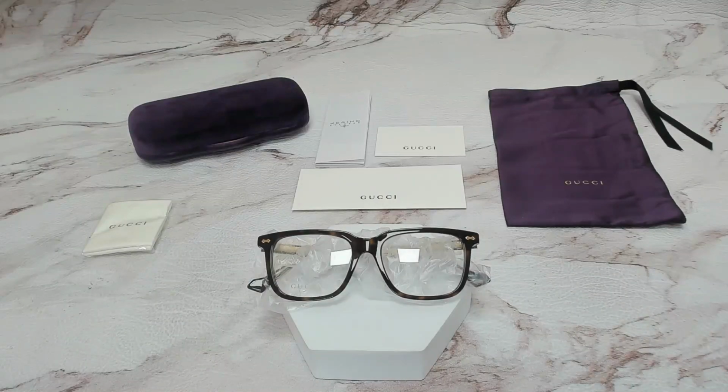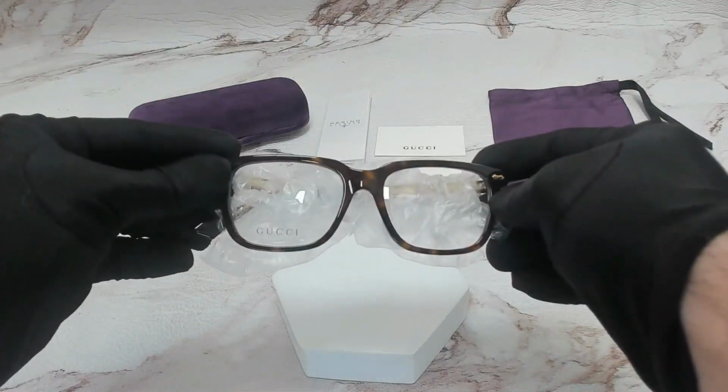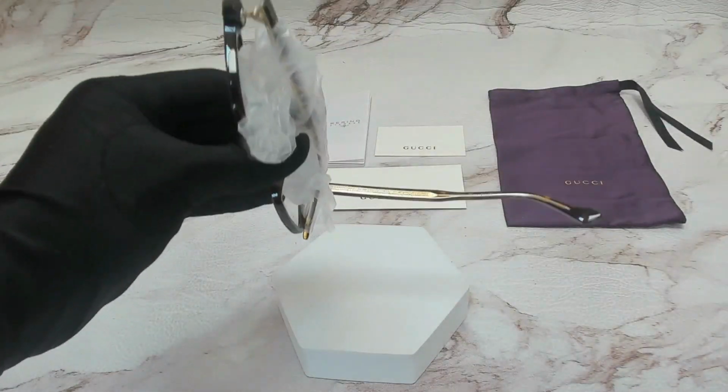Today, we'll be taking a look at these Gucci eyeglasses model GG0737O in color code 006. The color of the frame is Havana. On the glasses are protective bags to make sure that they don't get scratched or damaged.